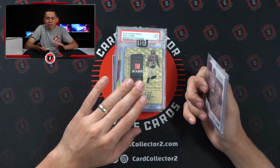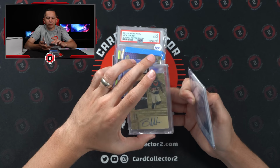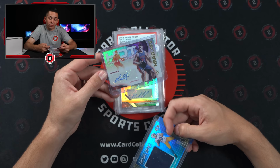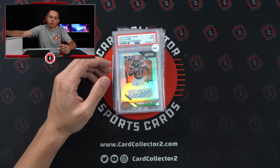Then 2-card lot. I had this reserved for a long time. This is going straight in the PC. 101 Braxton Miller, Spectra Patch Auto, and a Fran Tarkenton letter, SP Authentic, 1 of 11. Luka Garza, Hot Signatures, rookie from Hoops, and a Herbert Instant Impact jersey. Making some cheaper deals with some younger collectors.